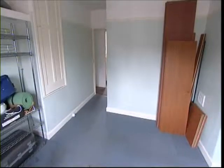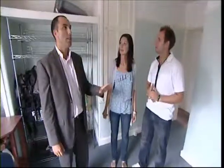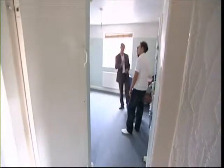This is probably the master bedroom, as you can see. Now, I would like to tell you, while you're having a quick look around, that this isn't just a 1-bedroom house, obviously. It's not a 2-bedroom house. In fact, it's not even a 3-bedroom house. This is a 4-bedroom property.